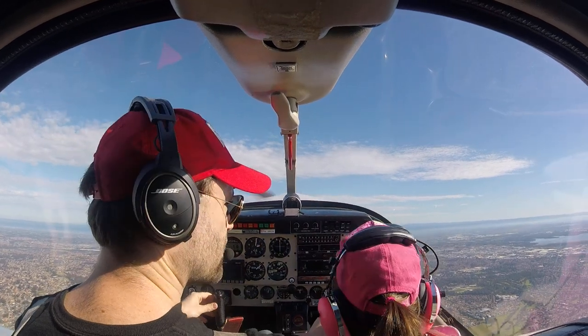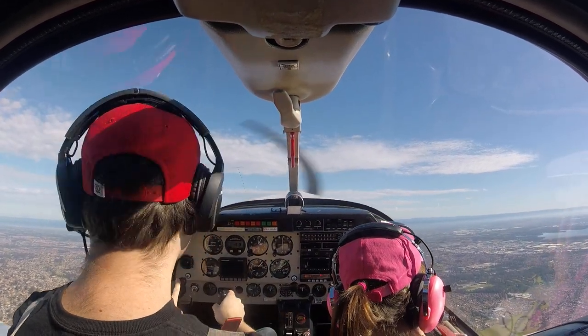See the lake over there, the reservoir? Yeah. Pretty.